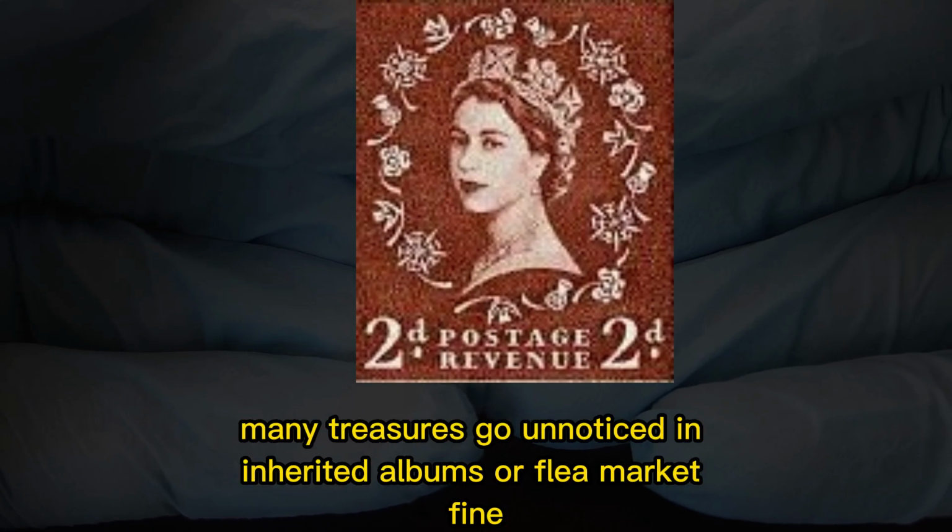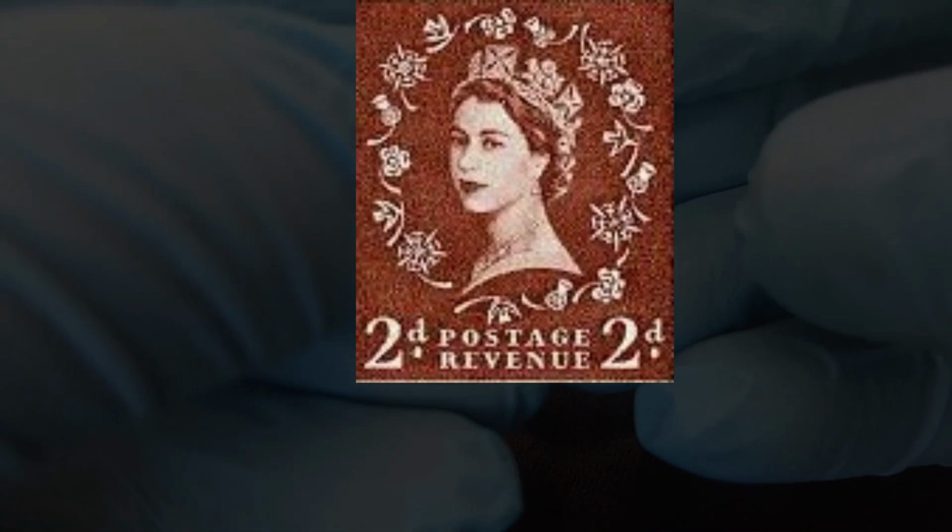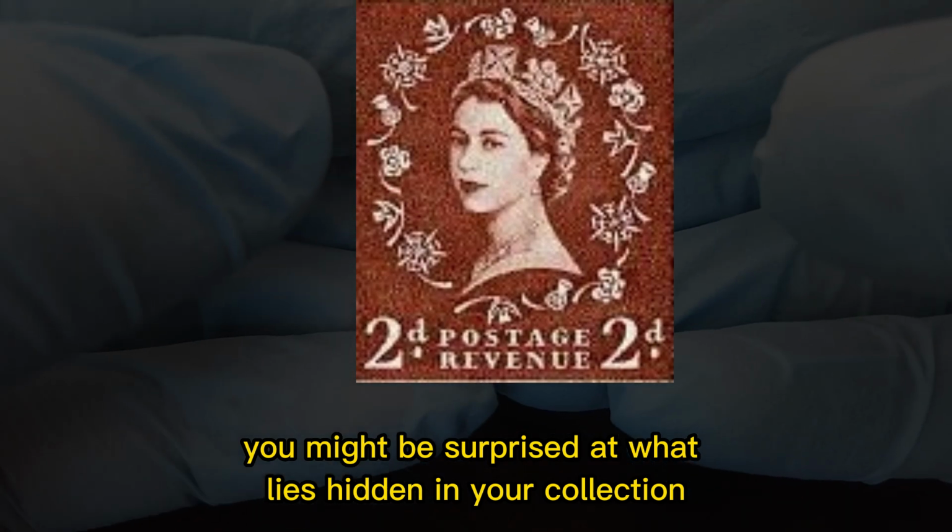Many treasures go unnoticed in inherited albums or flea market finds simply because they were never examined closely. You might be surprised at what lies hidden in your collection.